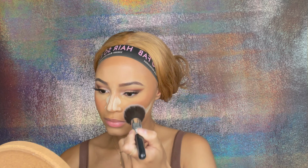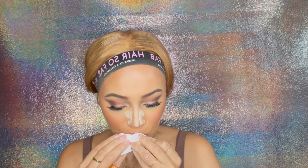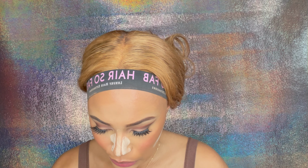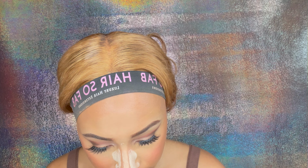I have some foundation remnants on there. I have my lip gloss I put on earlier. I believe I'm doing a matte lip or glossy lip, we'll see. But you need to take off the product that's on your lip right now so you can really have a clean base on your lips to apply your lip liner, lipstick, and so on and so forth.